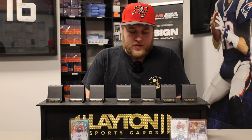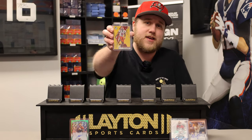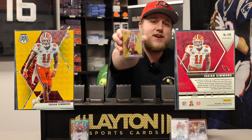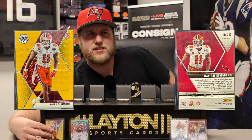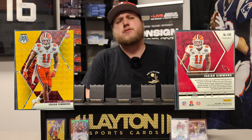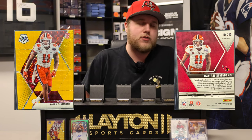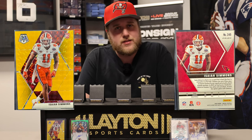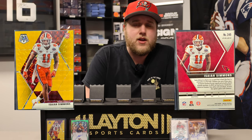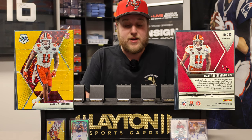Going to go into some football this time. 2020 Panini Mosaic, yellow fluorescent, number 220 is Isaiah Simmons of the Arizona Cardinals. I love my defenders. Simmons got a little bit of a contract extension. No, he got traded, actually. I believe he got traded to the New York Giants. So Zaven Collins is who I was thinking of got the extension. So do love my defenders, love my linebackers. Obviously, Ray Lewis, my favorite player of all time, so always have a soft spot for linebackers in my collection.